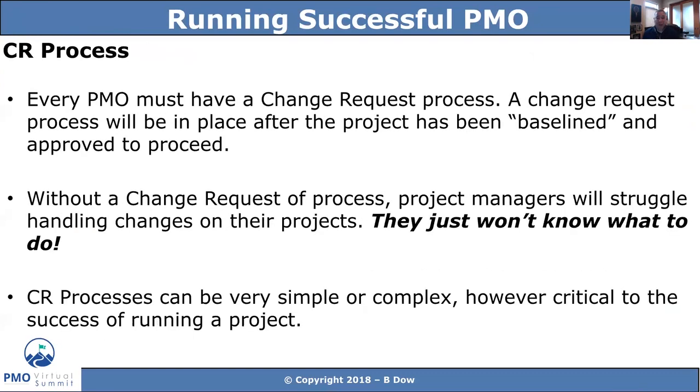A CR process, right? Again, every PMO must have some sort of change request process. A change request process, right? Once we're baselined, once we said, okay, we're good to go, and now we can start approving and proceeding with the project, we have to have the ability to control changes. Without it, project managers won't know how to handle changes, right? They just won't know what to do. And we've seen that before. We've seen project managers go, there's no CR process, and this customer is asking for a change, this customer is asking for a change, what do I do, what do I do?